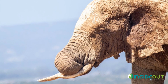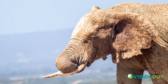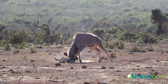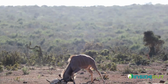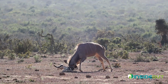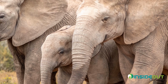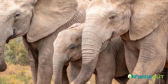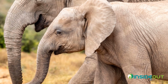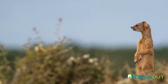We got something a couple of years ago that we've never seen before, and it was a kudu playing with a skull. So the wind was blowing, we had nice sand blowing just behind him, and good lighting as well, so we had a nice opportunity to get some video and pictures of that. And yeah, we've seen hadedas, we've seen beautiful water covered in mud. So yeah, for us, Hapua is definitely a place to spend a little bit more time around.